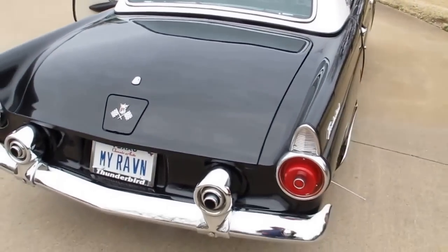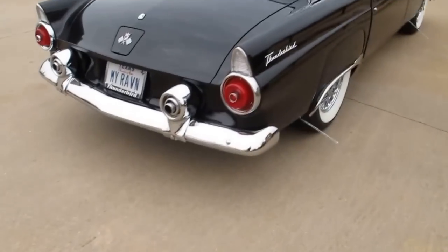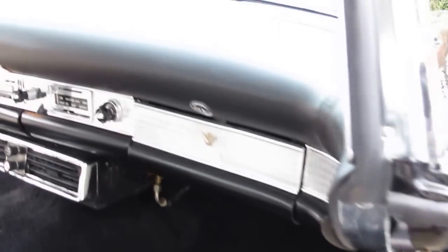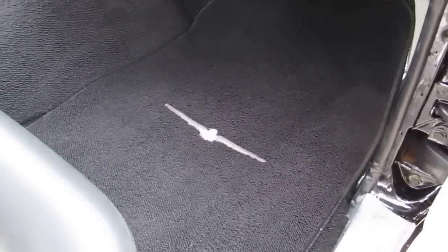Let's just get back and get a look at this car. It's really, really slick. This door is not closing all the way. You can see that little gap. It just needs someone to adjust the striker right here to where it'll line up perfectly. Here's another shot of the dash, the floor mats. They've got the Thunderbird emblem on them. The interior. And inside the car, I've got some pictures.